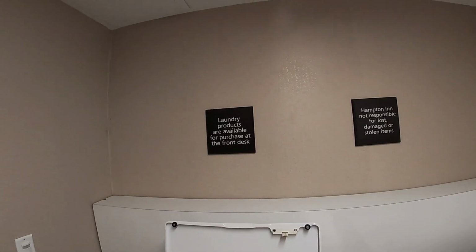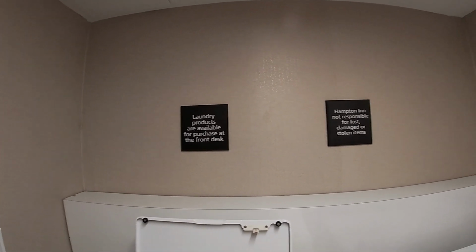One of the places we stayed one time was ridiculous. They wanted like $8 to do a load of laundry. $4 isn't bad. Luckily, we don't have anything we need to wash, but I wanted to show you guys the facilities. It says laundry products are available for purchase at the front desk.